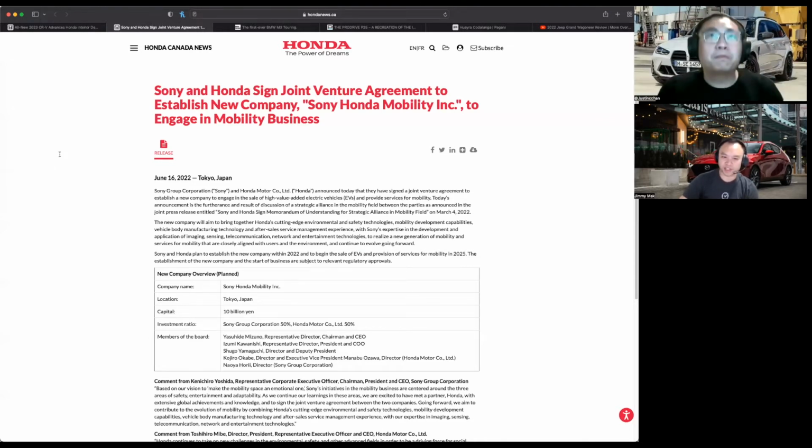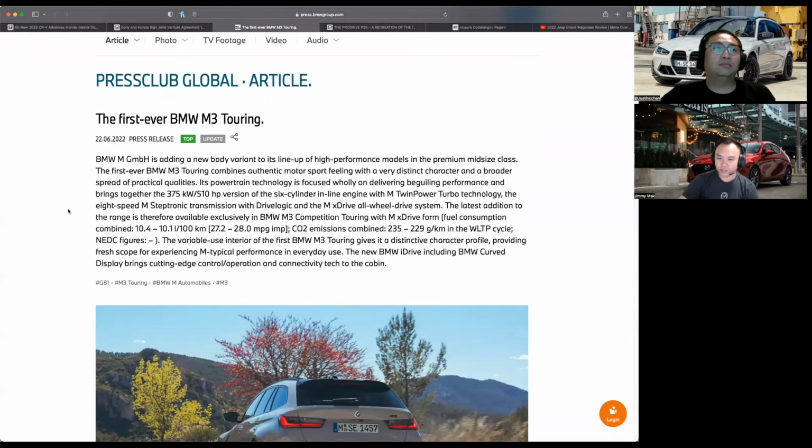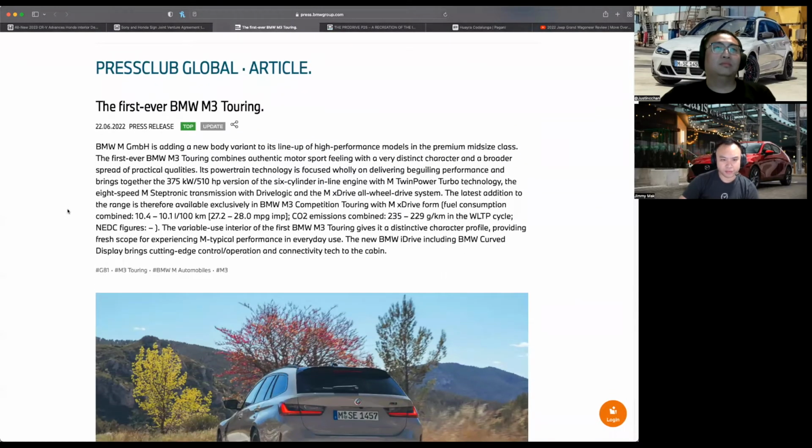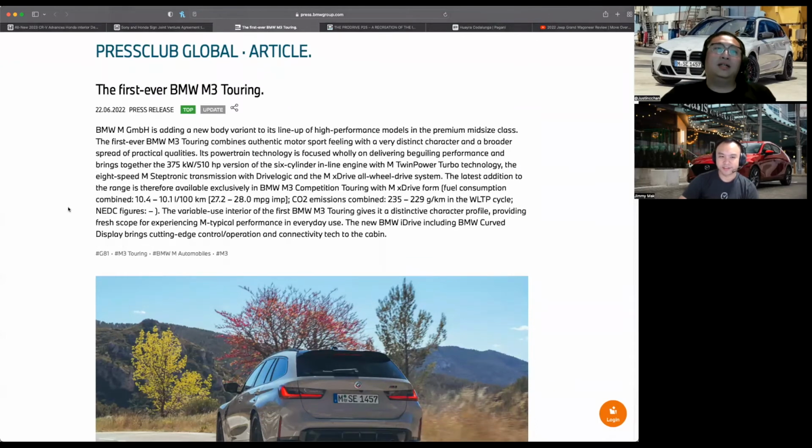Reverse is not a gear that you often need, so it's fine. Yep, it's fine. Speaking of BMW, this one is a little different. This is one that you probably haven't had before, because this is the first ever BMW M3 Touring.